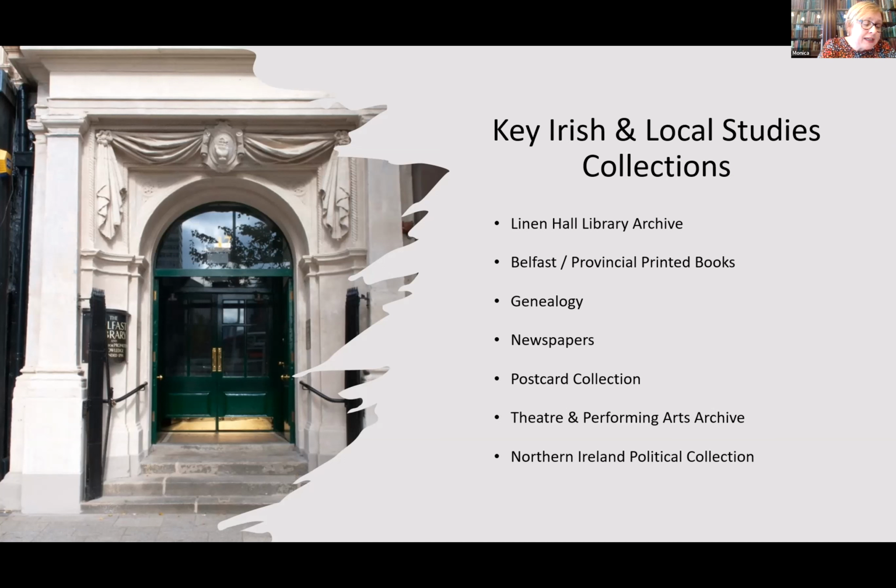The newspaper collection dates back to 1738 and includes the most complete holdings of the Belfast Newsletter. Now, it is thought that the Belfast Newsletter is the oldest English language newspaper that's still printed today. And we also have a complete run of a rare newspaper, the Northern Star, which was published by the Society of the United Irishmen in the 1790s.